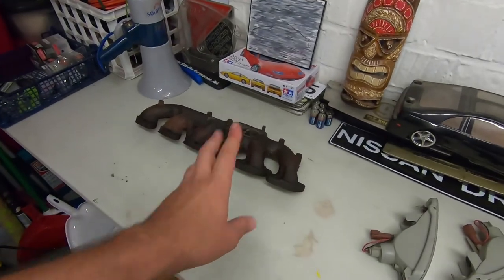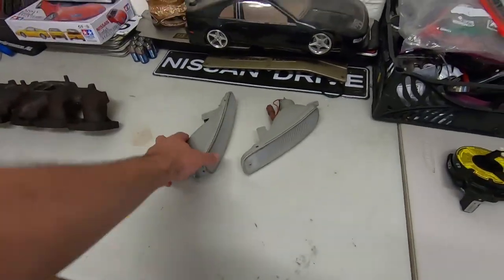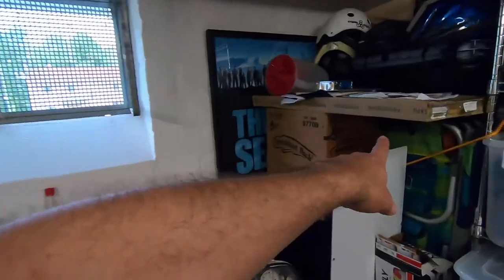A new exhaust manifold, and we'll talk about that in a second. New front lights here, and that's also something we'll talk about. Yeah, man, that's all the stuff that is now here and ready to go. And oh, and a full gasket kit.